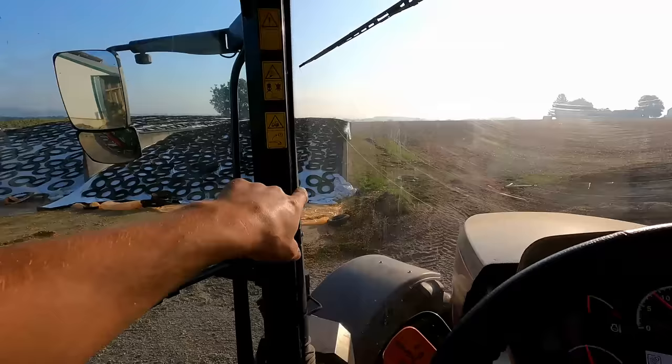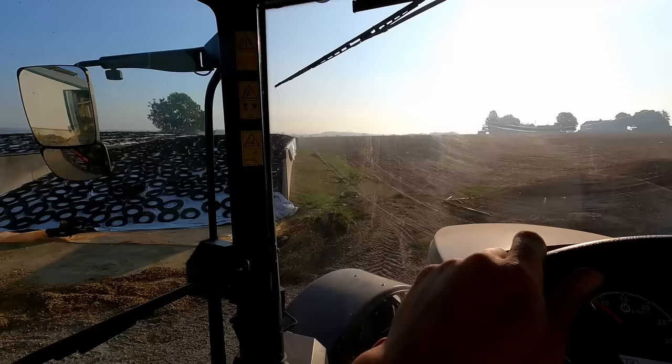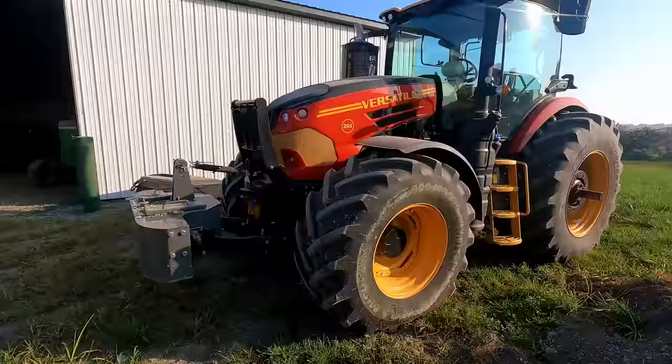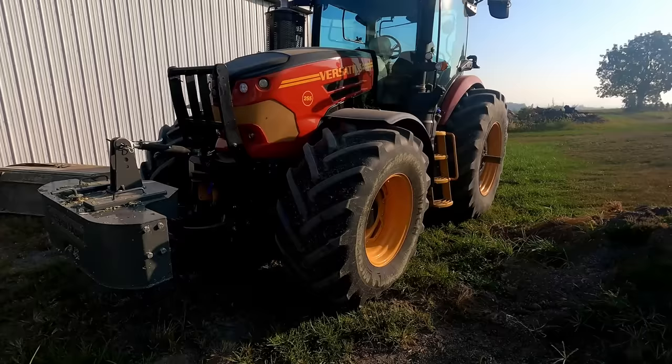You can see a little bit of foggy stuff coming out of the end of that bunker there. Kind of floating that way now. Versatile is ready to go. I like to have that front weight on there because normally we feel like we have to go backwards up to the back edge to get it packed well. That weight seemed to make a big difference. The front tires did pretty good with packing.